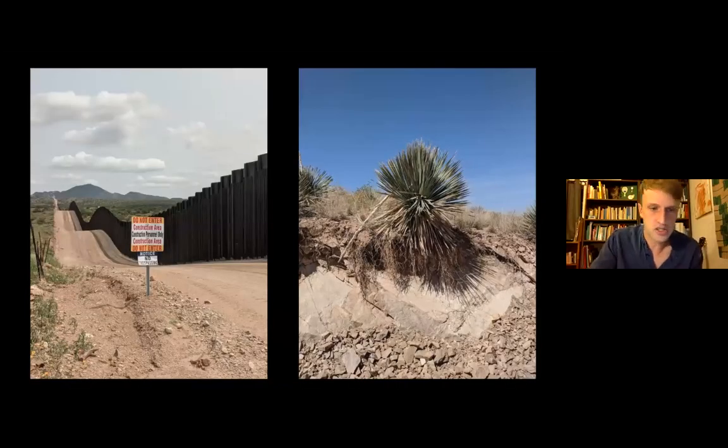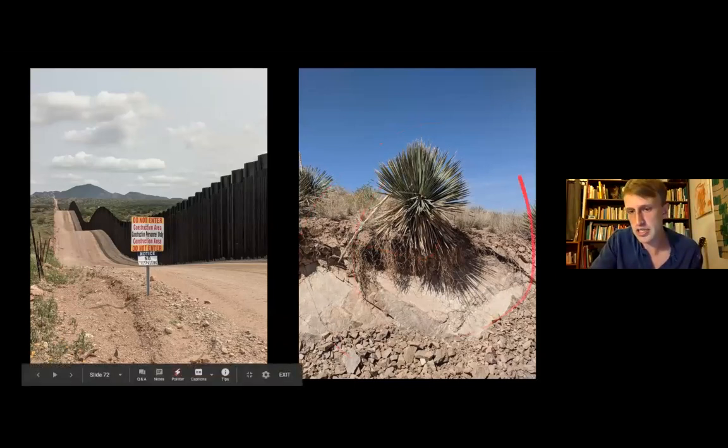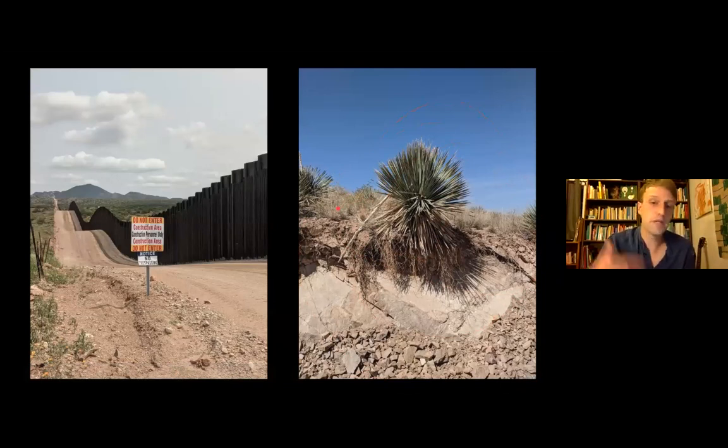Here again, just another couple of photos. I find this one particularly interesting. This isn't along the wall, but along an access road built to get to the wall. So again, these access roads will have great impact. You can see the roots of this desert spoon hanging exposed out of this blasted bedrock.